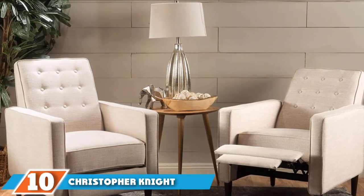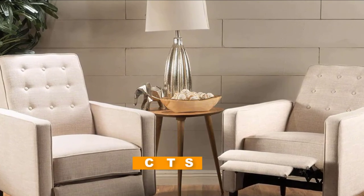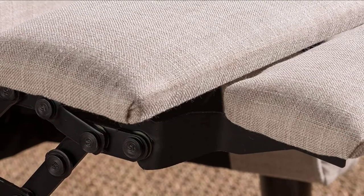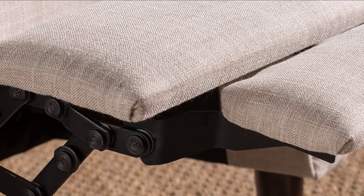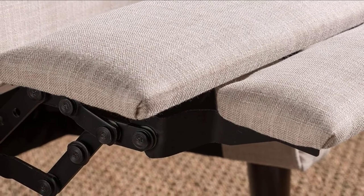Finally, the number 10 position is dominated by Christopher Knight Home Recliners Set. Here we are introducing to you another model by Christopher Knight Home. This model is designed with a durable 100% polyester. This model is known as mid-century recliners, a beautiful addition in your living room. Furthermore, it is available in a set of 2 recliners and available in 13 different attractive colors.